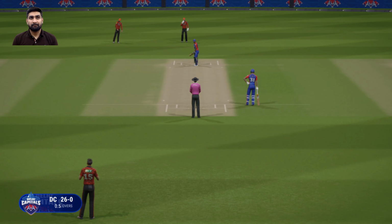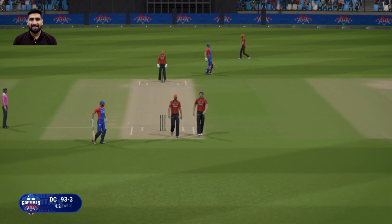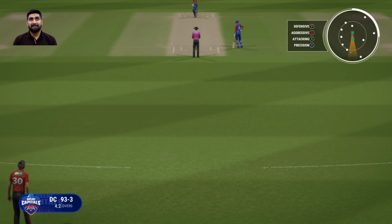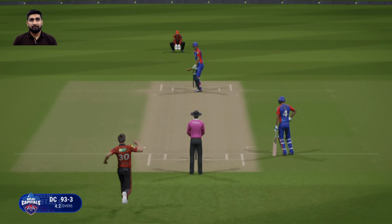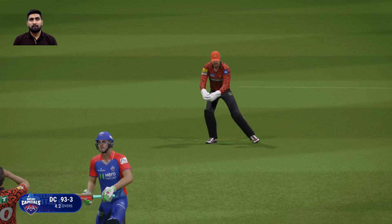Timed perfectly down the pitch. Oh, but it crashes into the bowler's stumps. Pretty unlucky there. They should be able to get a single out of it, though. No, no, no. Terrible shot.